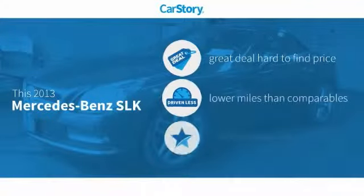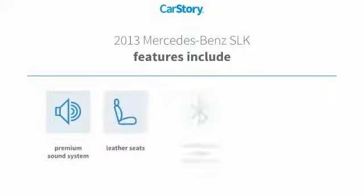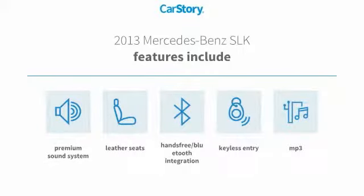Car Story research indicates this vehicle as being a great deal that is hard to find at this price. Low miles. Features also include keyless entry, premium sound system, leather seats, hands-free Bluetooth integration, MP3.